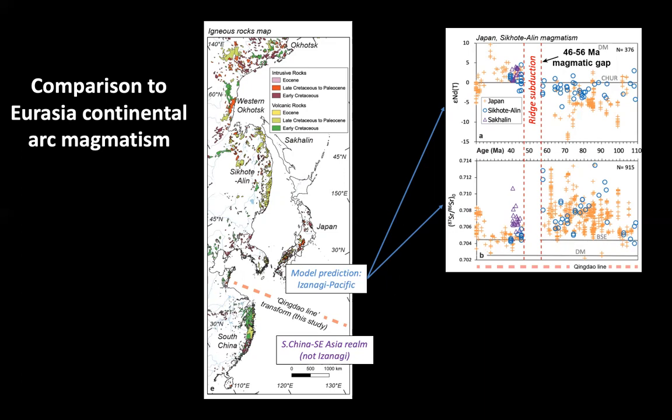Our compiled magmatism from Japan and the Russian Far East, shown at the upper right, shows a distinct magmatic signature with abundant magmatism and enriched isotopic values from around 100 to 56 million years ago, a distinct 56 to 46 MA magmatic gap, and magmatism after 46 MA that shows depleted isotopic values.